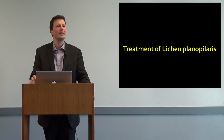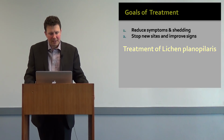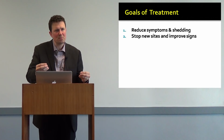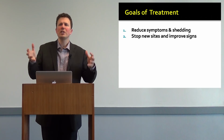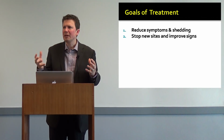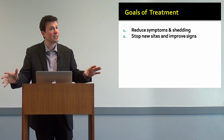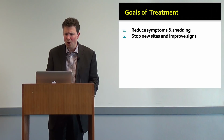So how do we treat Lichen planopilaris? Well, the goals of treatment are to help the patient feel better, to reduce their symptoms, to reduce their shedding. But of course, what we want to do is we want to stop their hair loss. And we have to keep these both in mind. We want our patients' itching, burning, and pain to stop. But fundamentally, we want their hair loss to stop as well. But we want to ask about all of these things and follow all of these things.